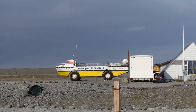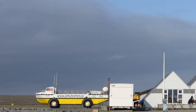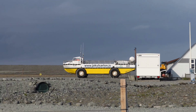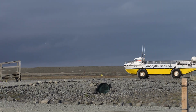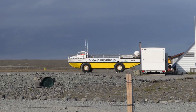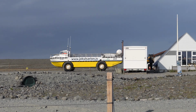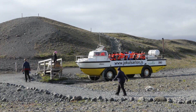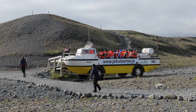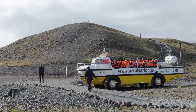The submarine, I wonder. Yeah, so basically, remember the amphibian tours in Stockholm? It's like that. It's a transformer. So that's the amphibian boat. It's part of the Glacier Lagoon, Ice Lagoon tours, and you can book that. It's like 30 or 45 minutes, around 40 euros per person.